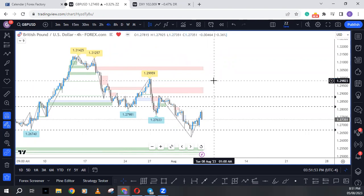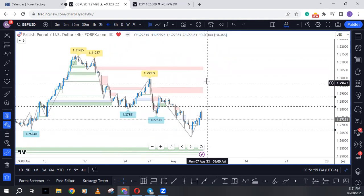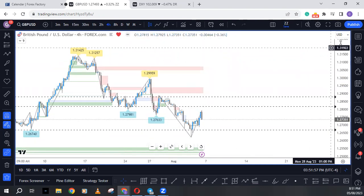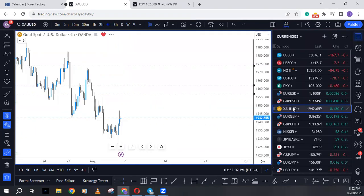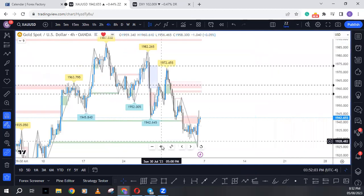But we might see a corrective move of this impulse down. So that's what we'll be trading going into the new week. The next one we're going to look at is gold.